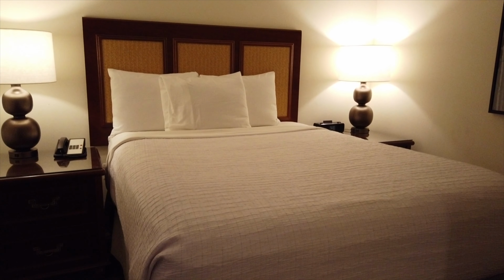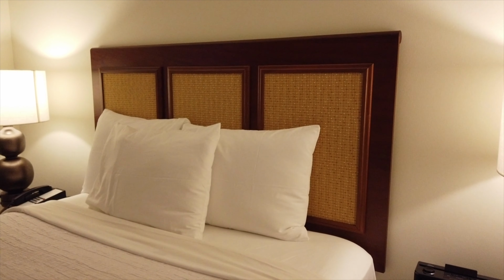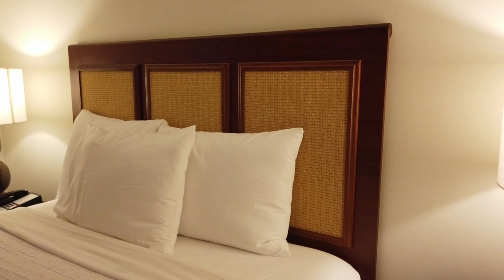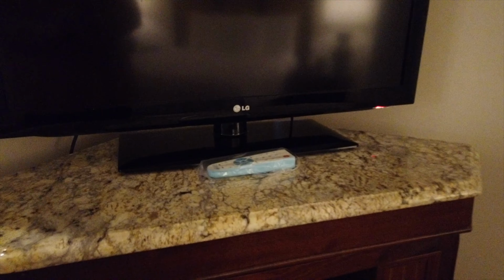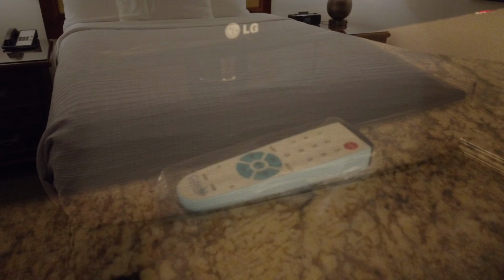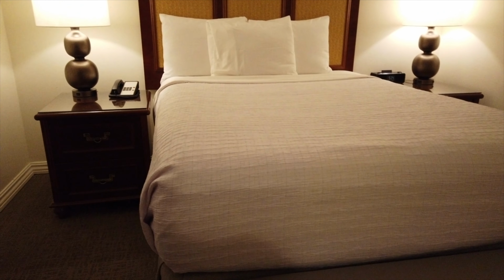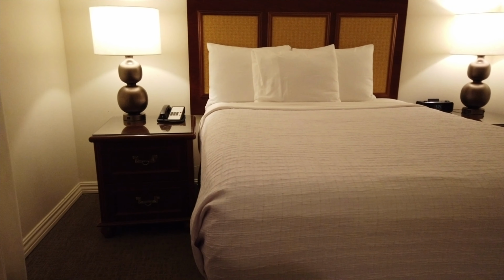You have the queen size bed, some nightstands here as well, and a television with a chest of drawers. There is also a closet over here in the corner as well. So not a very big bedroom here in these villas at Windward Pointe. It is kind of small, and just a queen size bed here is a little bit disappointing.